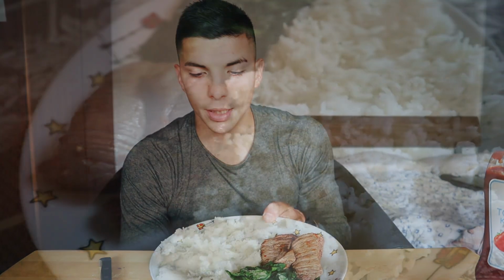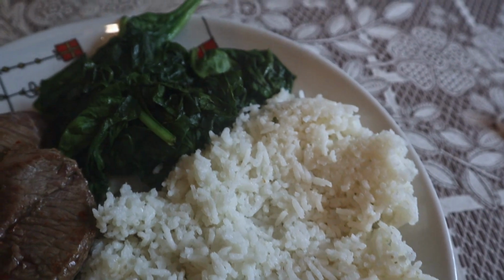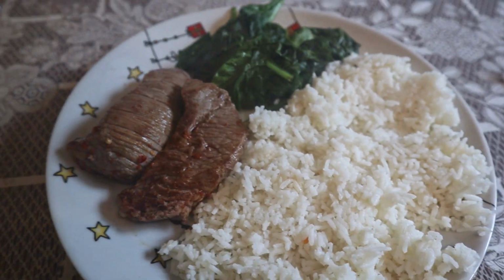What we have here is 200 grams of rice, we have spinach. About the vegetables, I'm looking in every meal to put some micronutrients in. Almost every meal, at least 3 meals per day, I'm looking for some greens, some micronutrients to have in my diet. And we have a steak. So this is going to be the pre-workout meal.